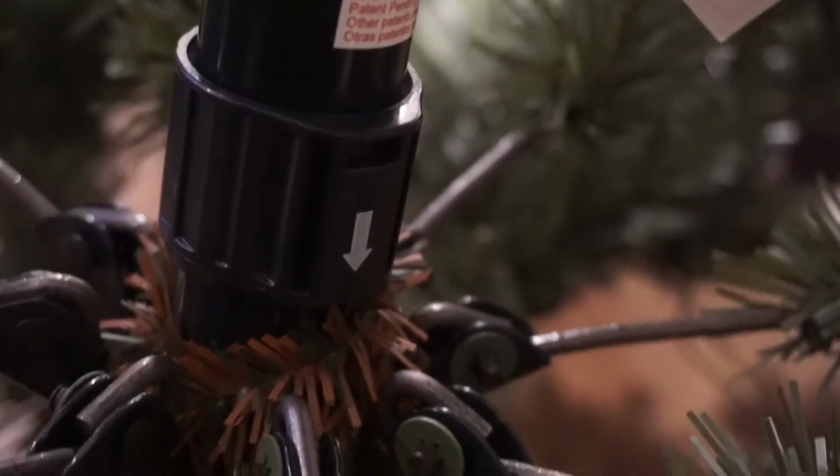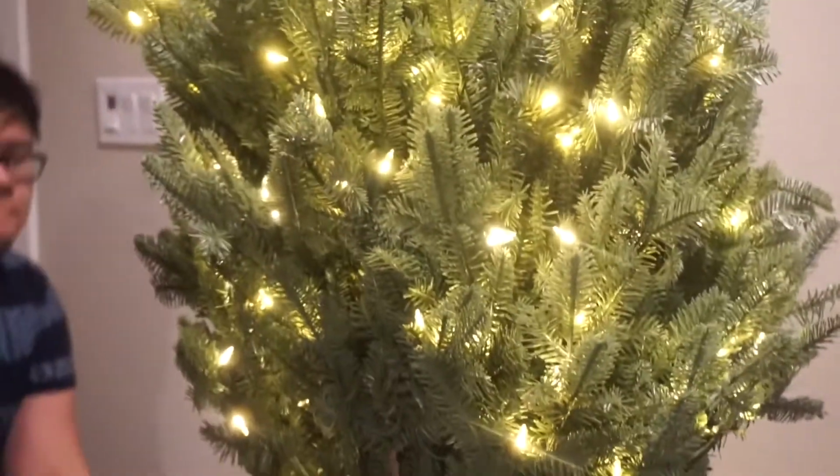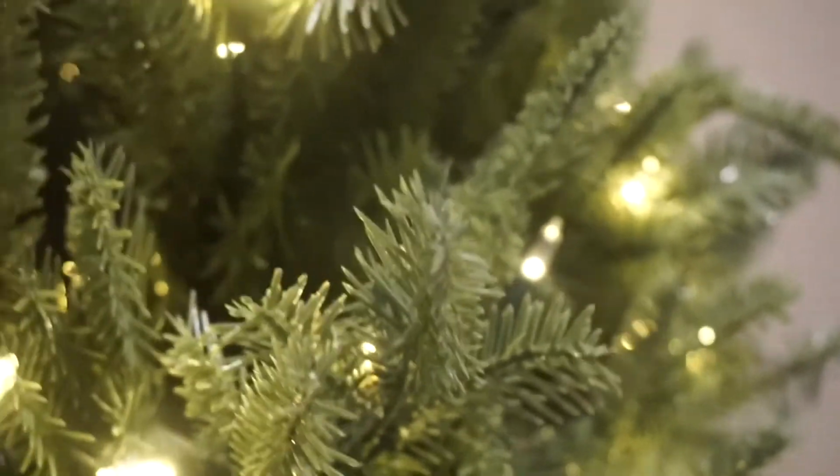Arrow. There you go, arrow. Second section. I think we probably need to remove that. There you go, it's pre-lit. I love it. And then automatically it would. You removed that already, no? Earlier it was easy to do. There you go.